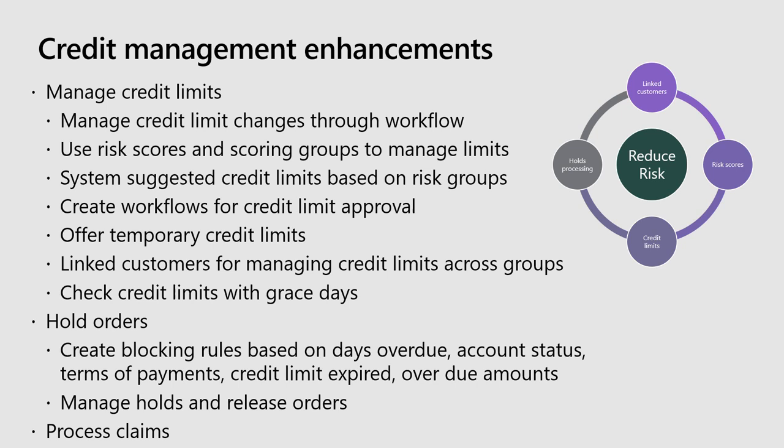Maybe I'm going to override this one because we like them a lot, that kind of stuff. And so then it processes the orders, and you can hold and release orders. And then the last thing, which is kind of not related to credit management per se, but we got it anyway, is claims processing. Just briefly, you get a cash receipt, it's short $10 or $20 or whatever. You can create a claim against that payment, process it through a queue, and then approve it or reject it, like a rebate or something like that.